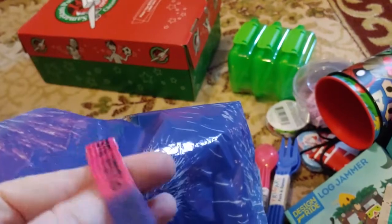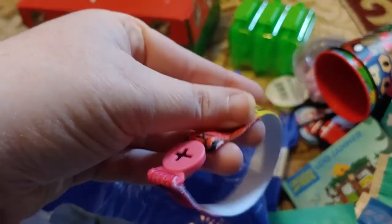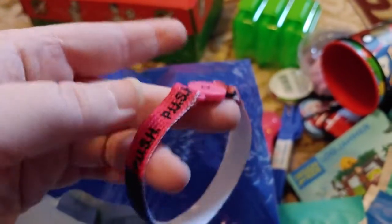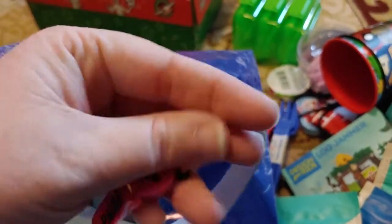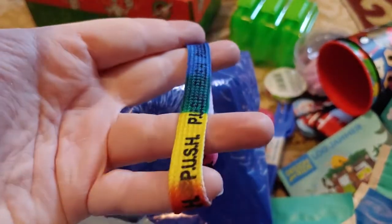So, our church does an Easter egg hunt, and they don't always put candy in the eggs. So they had, there's another bracelet in here too. So they had these like little bracelets. So I thought that these would be perfect to put in the boxes just so that they have, you know, something cool to wear and it has a cool meaning. And then, like I said, I had one pair of scissors already.